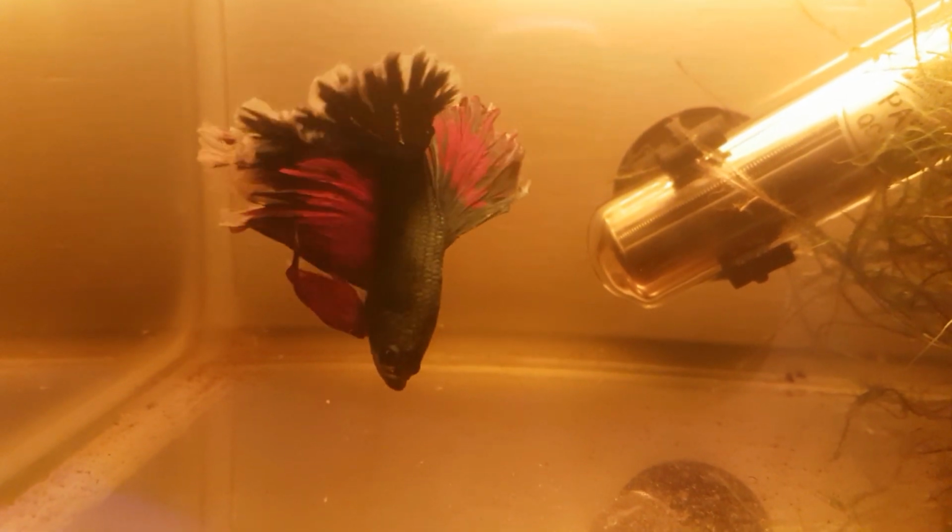So hopefully now, by the morning, we'll have some more free swimming. We haven't got any free swimming as yet. They're swimming around the nest and popping back up again. You'll see now a few more coming down. Here they come. It's snowing. It's snowing baby Bettas. Look at that. And there he goes, collecting them all up again.